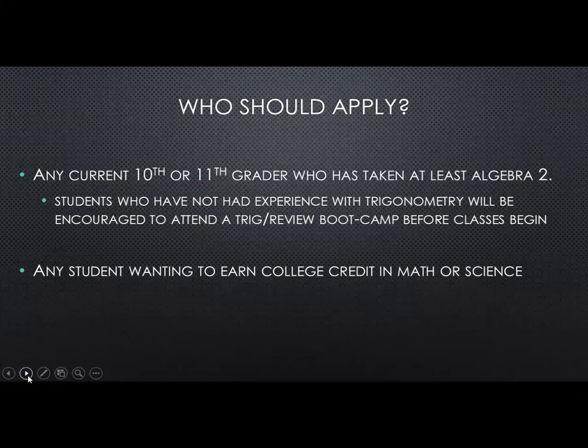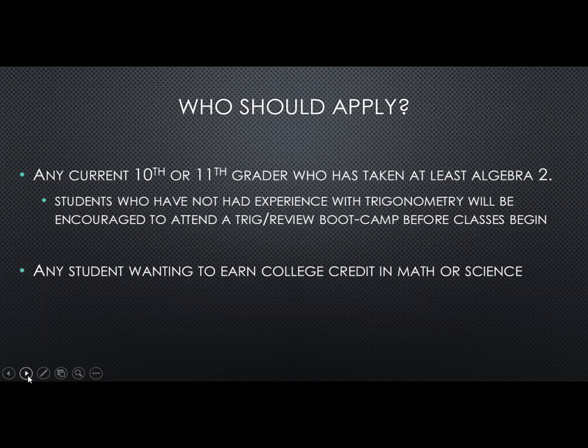I hold class like normal during our normally scheduled class times. And I go through the material that needs to be learned in trig that we will need to know before we start calculus. So it's okay if you haven't had a trig class before or a pre-calculus class before, because we can catch you up in that week before class.